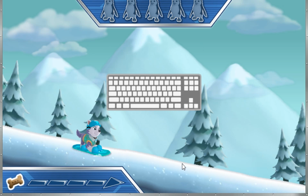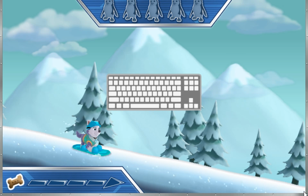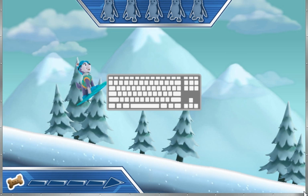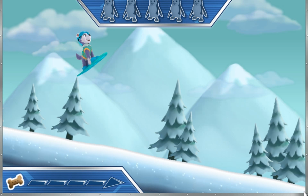The baby penguins are lost on the mountain. Help Everest slide down the mountain to find them. To help Everest jump, press the spacebar. Great! Now try pressing the spacebar twice. All right! Now let's get out there and save those penguins.